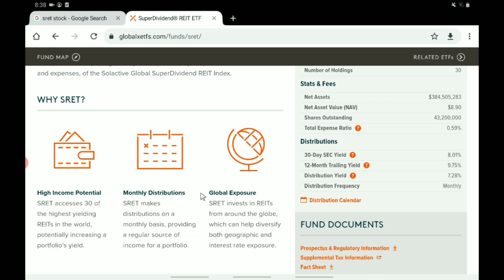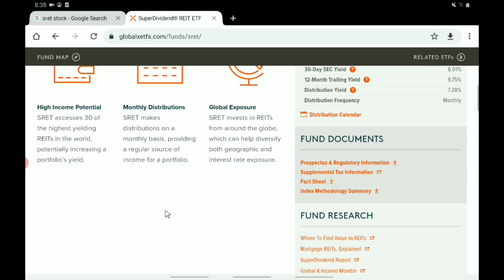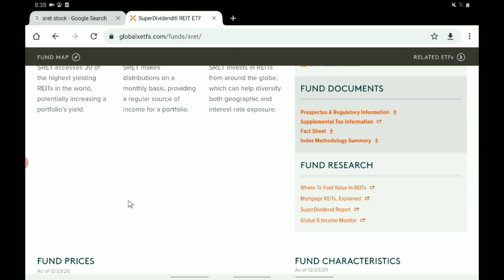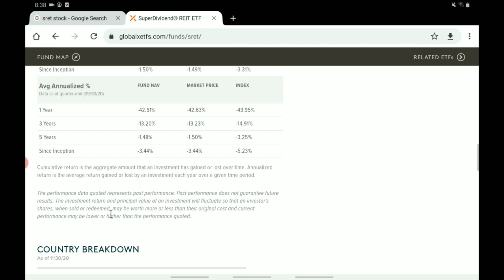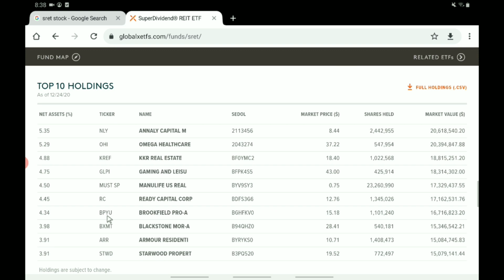Another one is the potential of global exposure. Investing in multiple companies around the world, you do get to experience many different global markets. So we can see what the top 10 companies which this one does invest in are. A lot of these, and I can almost say none of these, I have ever heard of before, but I do presume that somebody is managing this ETF and obviously probably doing it quite well.